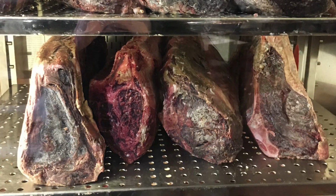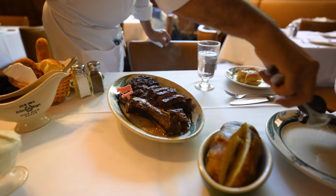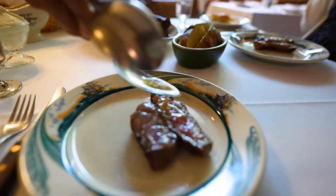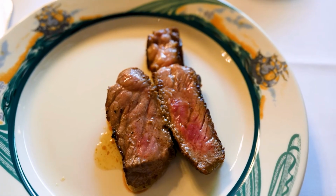Those enzymes spend weeks breaking down proteins into savory amino acids. The result tastes nutty, funky, almost cheese-like. Some people describe it as beef that finally woke up and chose violence. In a good way. There's a practical benefit too.